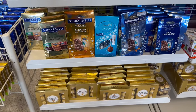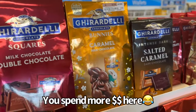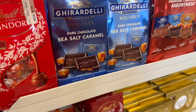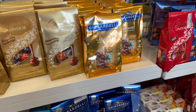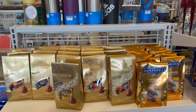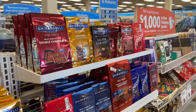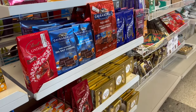The check stand, checking out, is always going to get you in trouble and add additional money to you, because they always have like unique snacks at an okay price point. I'm not always so crazy, but every now and then I'll score something, like over here. Let me show you.